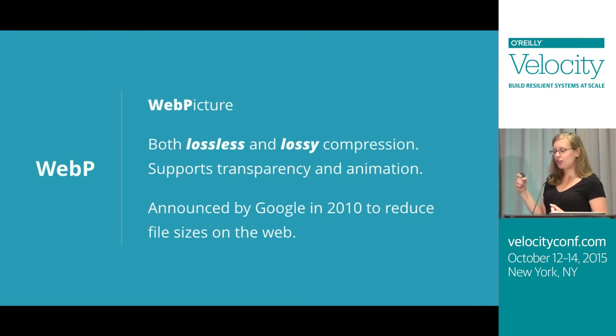Who here has actually implemented something with WebP? Okay, a few people, thank you. We are hoping to experiment with this at Etsy sometime in the next year or so. So WebP is pretty cool. It was developed by Google to reduce file sizes on the web, and it has both lossless and lossy compression, and it supports transparency animation. Sounds pretty good.